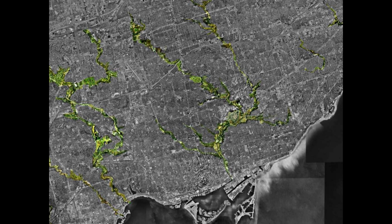But what you're seeing in green is this leftover post-glacial landscape. So these river valleys that define the city. At the bottom is the harbor, and we're on the north shore of Lake Ontario.